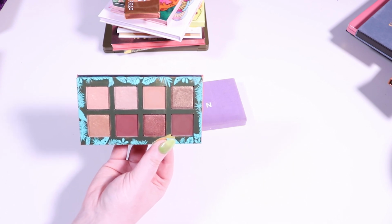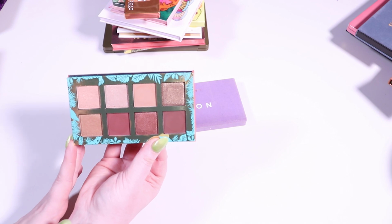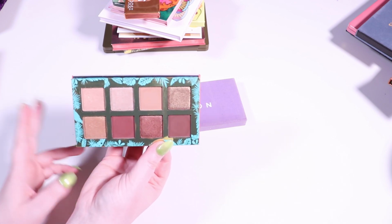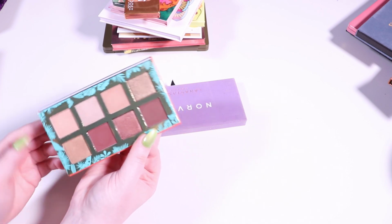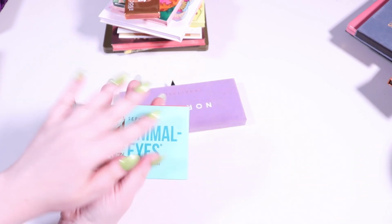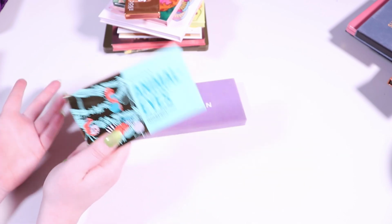They're fine, there's absolutely nothing wrong with them, but I tend to actually use this as sort of a companion palette to an all matte palette. So I am going to keep this one and just keep using it for the shimmers. It's also really small, quite compact, so it doesn't take up that much room.